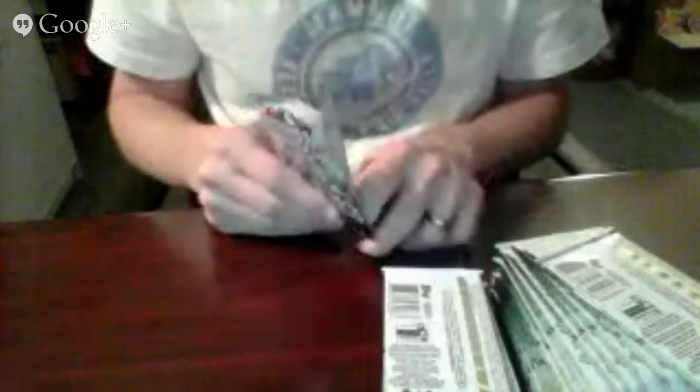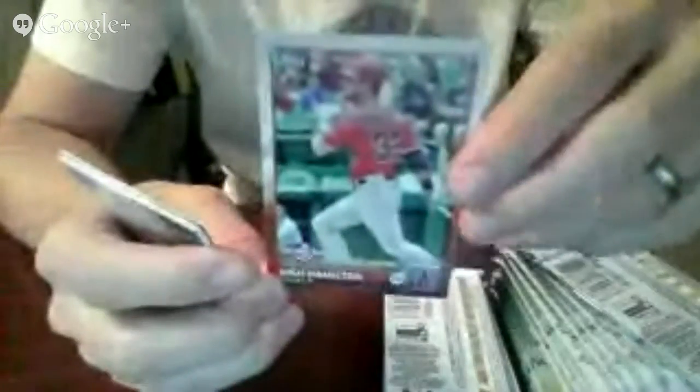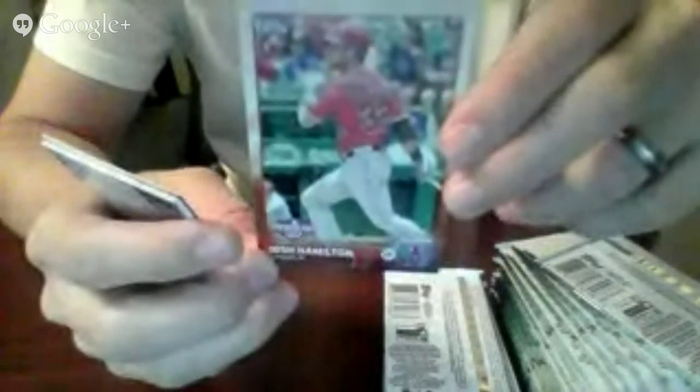The stadium scenes are kind of interesting, and if you haven't seen those, they're actually photographs taken basically by fans. And through some selection process that I'm not really sure about, Topps selected some to put in their set. Basically, they're getting people to take their photos for them for free. But in exchange, you do get your name on the front of the card. So I guess there's something to it.